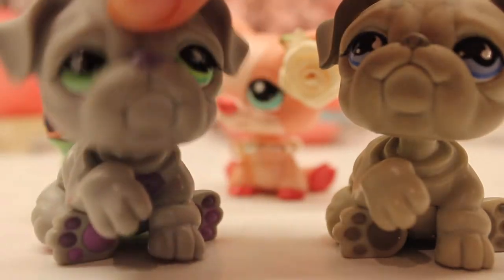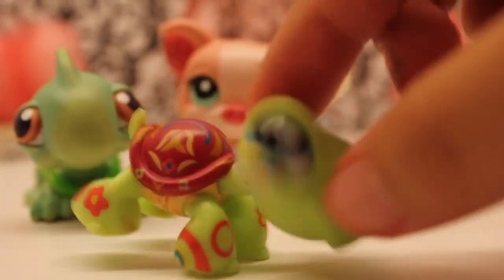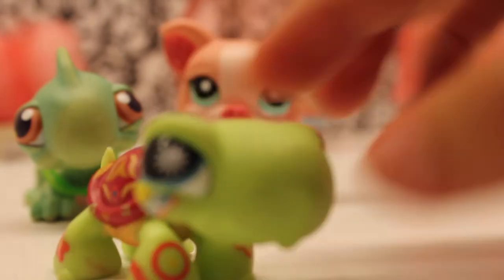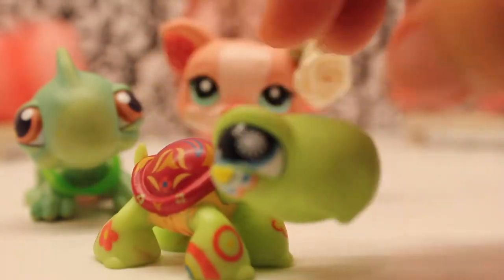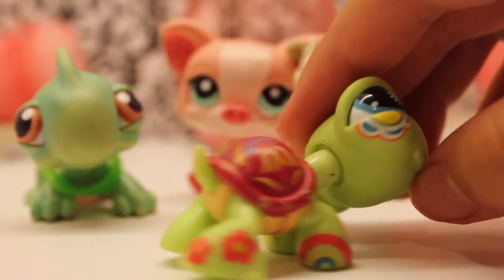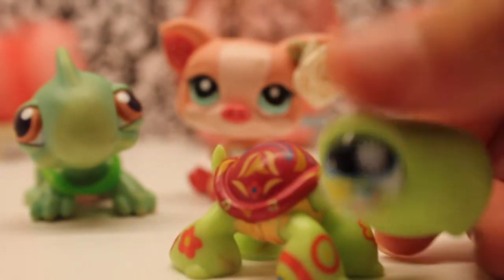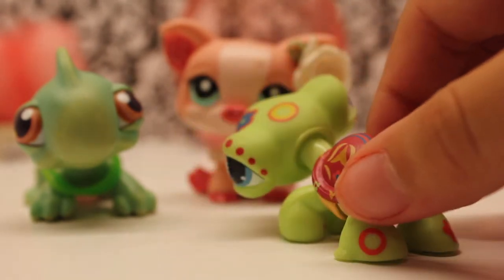one. Yay! I also got this super cool tortoise. Look at all of those designs. They're a little bit squishy from the heat outside, but I'm sure that once they cool down, they'll be harder. And this is a real LPS as well, and it doesn't have a magnet, and it's so cute. Look at those eyes. Beautiful.